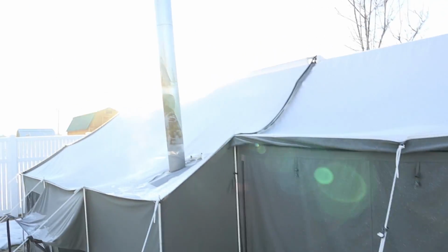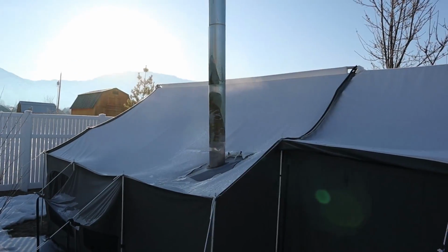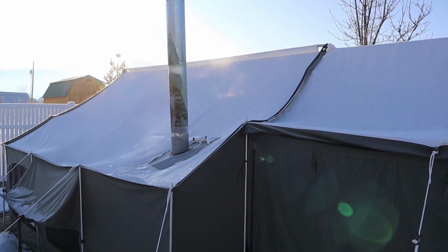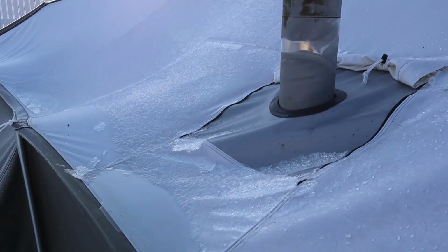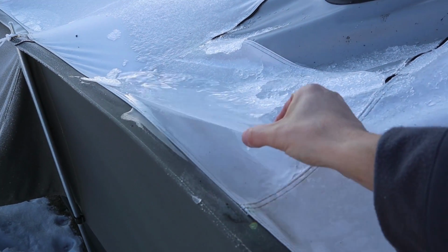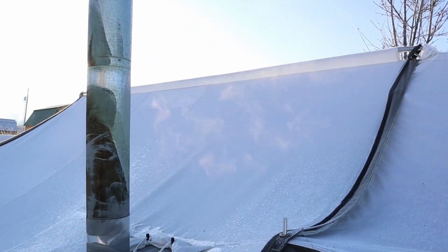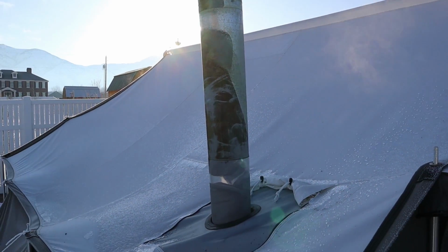You can see, I hope you can see that. You can see the steam coming off the roof and everything. Look at this, this ice right here is already melting, which is good. I'll check that off. So you see all that steam. That's what I want to see. I want to get this nice and dry.